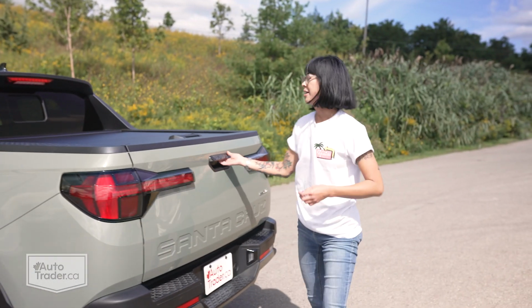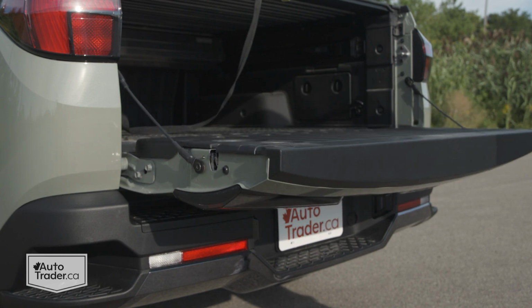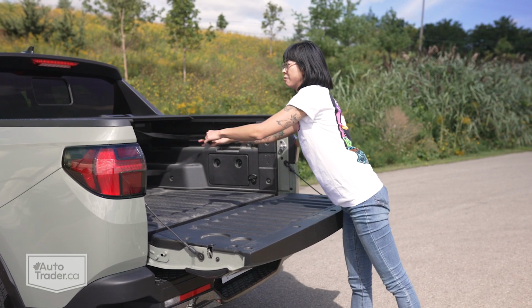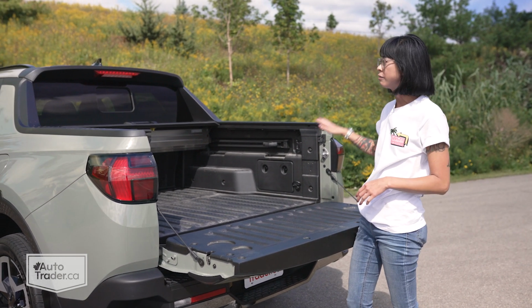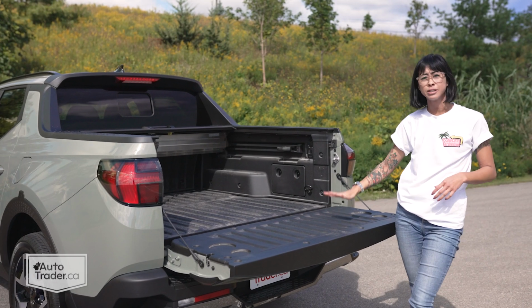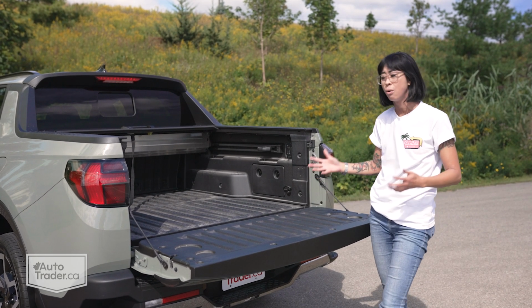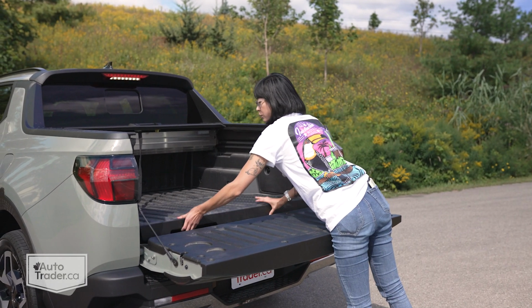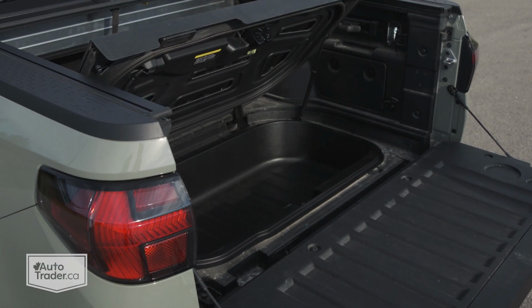The first thing is that this tailgate is damped, so it doesn't just slam down when you open it, which is great. I also really love this retractable and locking tonneau cover, which comes standard and is actually rated to hold 220 pounds on top. Back here, there's about 764 liters of room for stuff, which isn't a whole lot, but it also has this really great underfloor storage area that's watertight and also drainable.